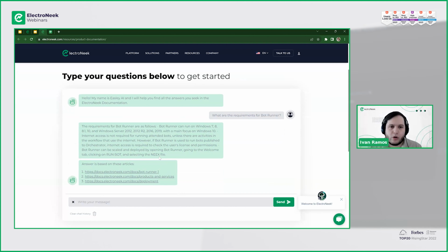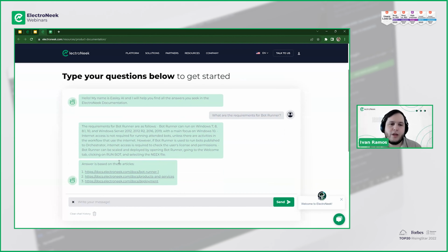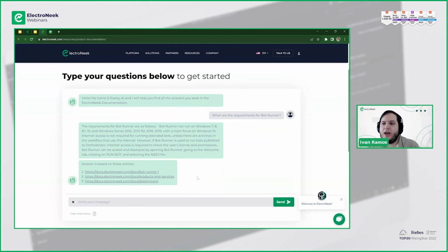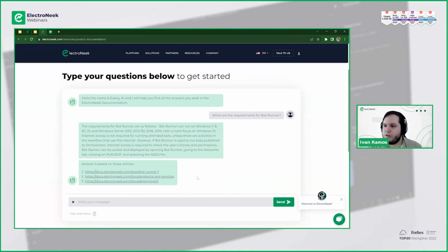So it'll let us know what the requirements are. It will give us some extra information about connecting it to Orchestrator. And then we have the links to the articles in the documentation that back that up. So yeah, these are the new Easley AI features that we are very proud to showcase.